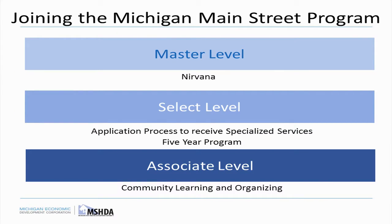When you join the Main Street program, you usually start at the associate level. This is when the community learns and organizes to get ready for the Main Street program. The next level is the select level. You attain this level by applying to the program, and this is when you receive specialized services tailored to your community. This is usually a 5-year program. After that, the next transition is to the master level.